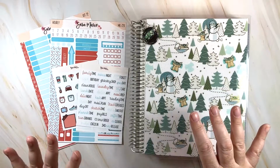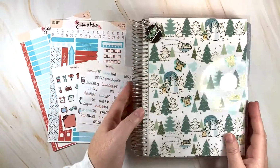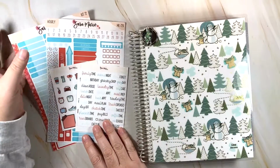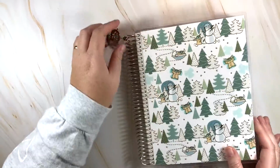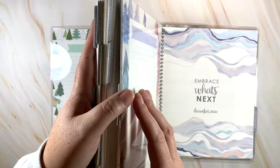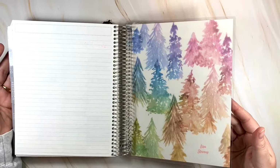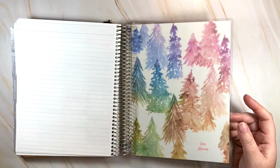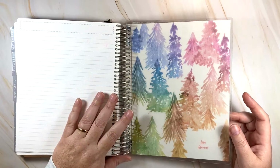Got my baby Yoda Grogu planner and my little charm here. Got the Mandalorian and it's the snowman. It's really cute. It's my favorite cover right now, so I am loving it. So let's go ahead and pop in here. I have my planner divided with other covers, and this is my other favorite. Look at the pastel trees. Wintry kind of cover. I just absolutely love this. I may even do the same two covers for going into January with the new planner.